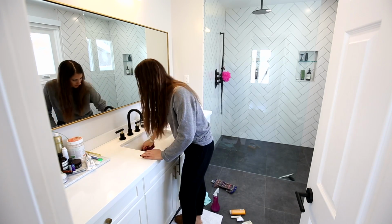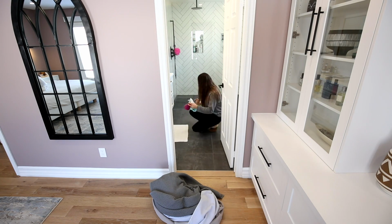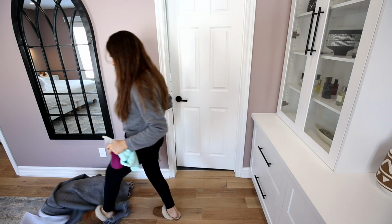I cleared out the towels. I also checked the garbage in case it needed to be emptied. Kind of kicked everything into the hallway, which is the central location where all of the stuff that needs to go somewhere else is going to go. And then I went into Riley's room.